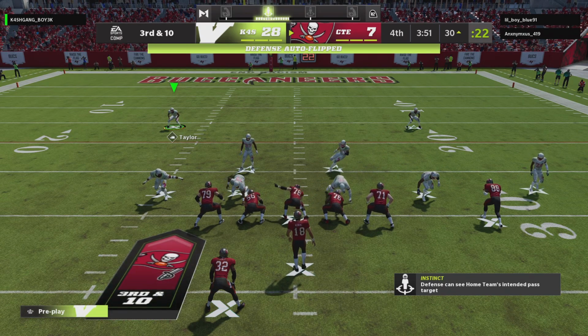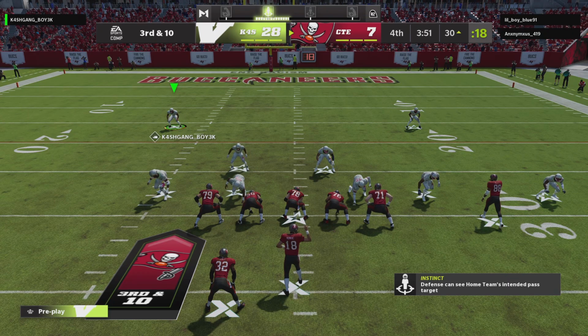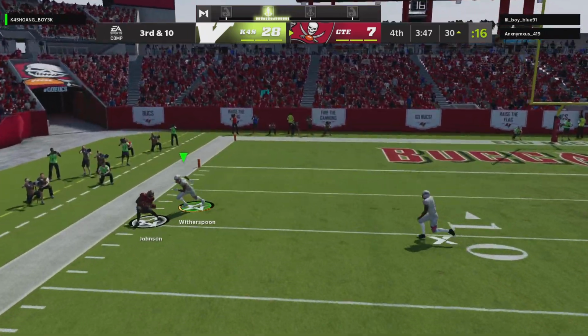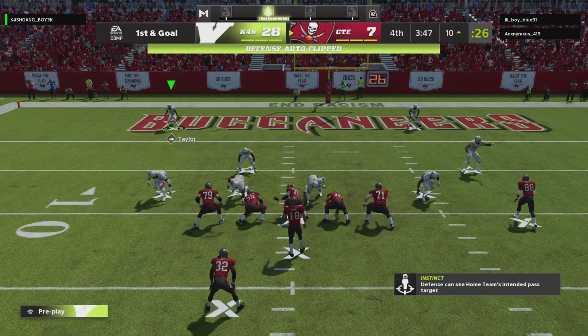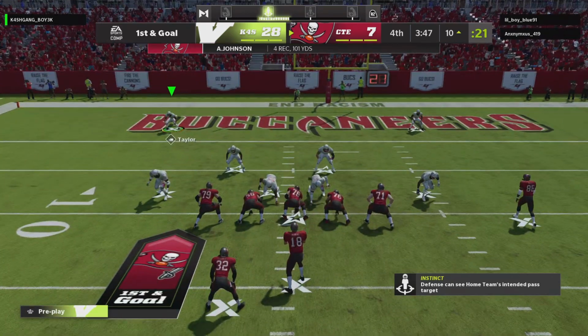The Bucs on third down. They've only converted once in 4 tries. This is 3rd and 10. Now Manning again. Here's Johnson with a reception. And he is out of bounds right around the 10-yard line. So not quite a 1st and goal. It's 1st and 10 from the 10.